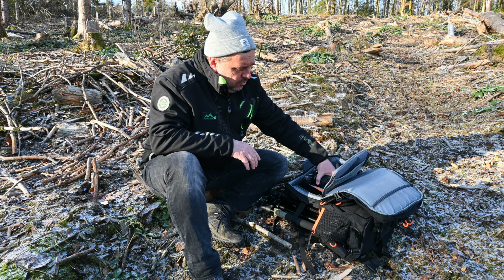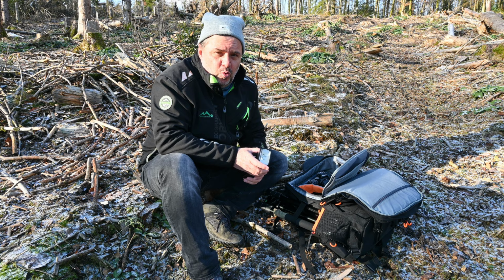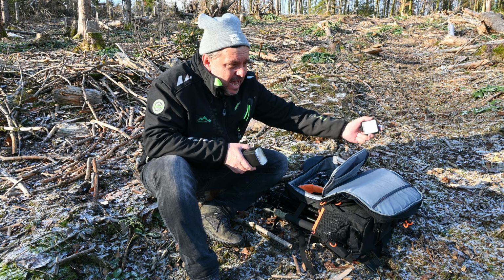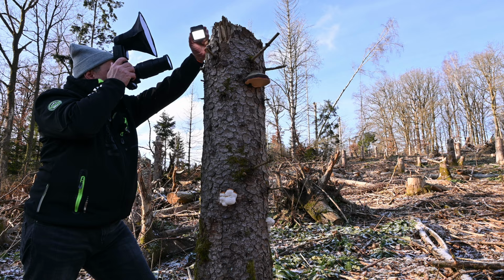Another thing I need, of course, will be a flash. In this case, just a simple flash. And I will use the flash in the lowest position. I don't want too much light. I just want to fill the image with light. And of course, maybe I will need to get some light behind the object. And for this, I use this other light. It's a very simple light, but it will help me to get some light from behind the object.